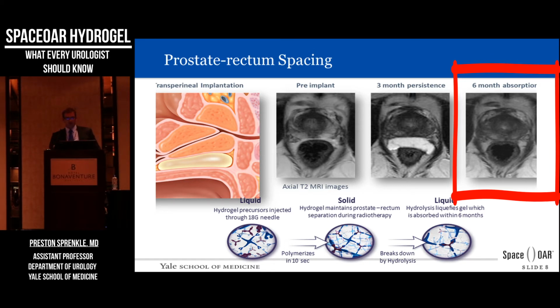This is a very interesting polymer. It initially is a liquid, and I'll show the kit, but when the polymer mixes, it creates a solid, and then that is broken down by hydrolysis over a 3 to 6 month time period, which results in its resorption.